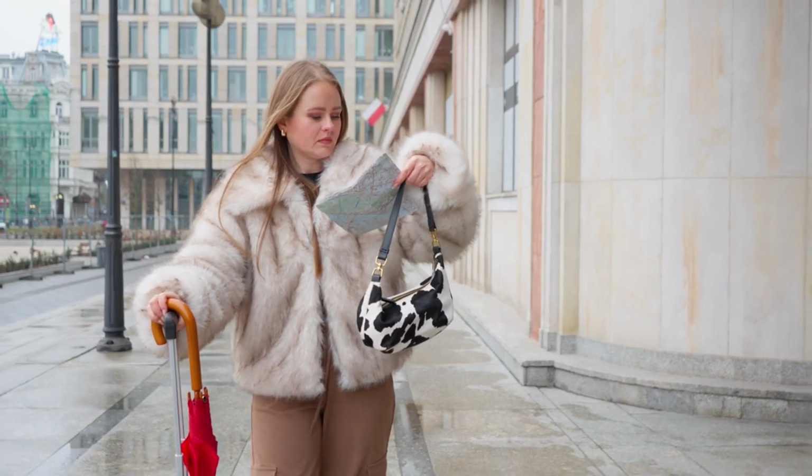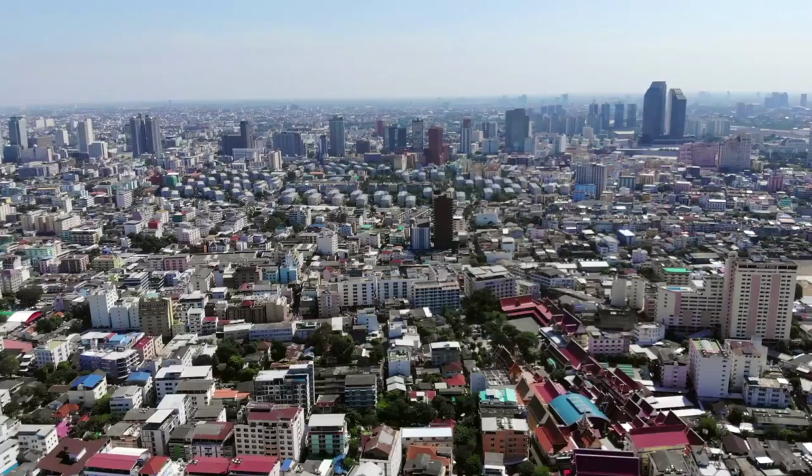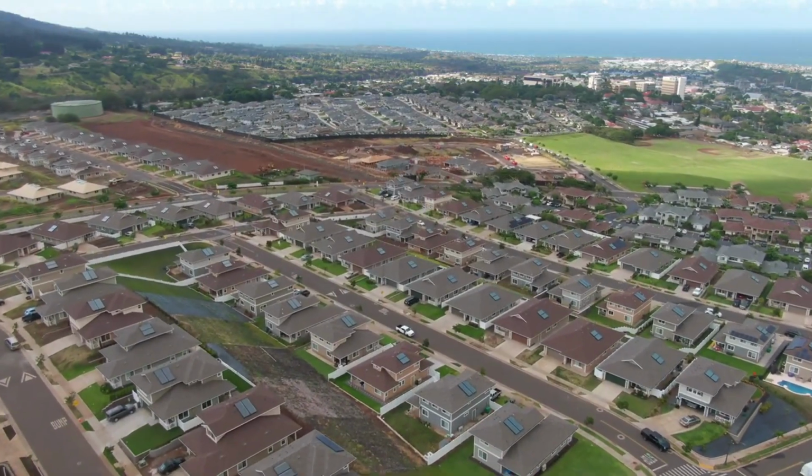Now consider where you'll go. Choose a destination where you can blend in. Small towns or unfamiliar cities often work well. Research potential neighborhoods and job opportunities.